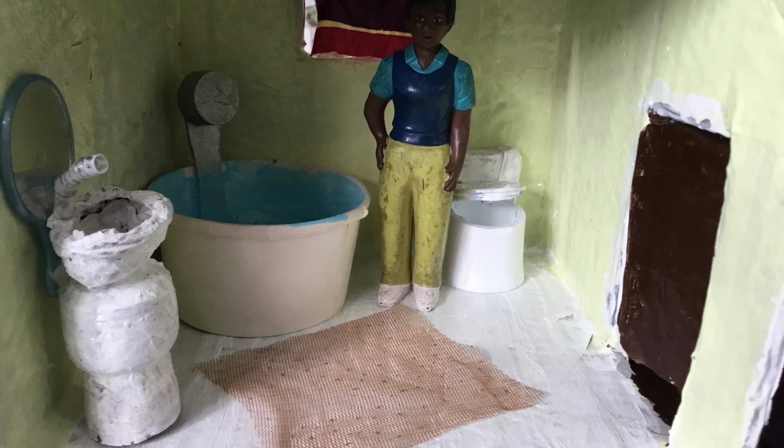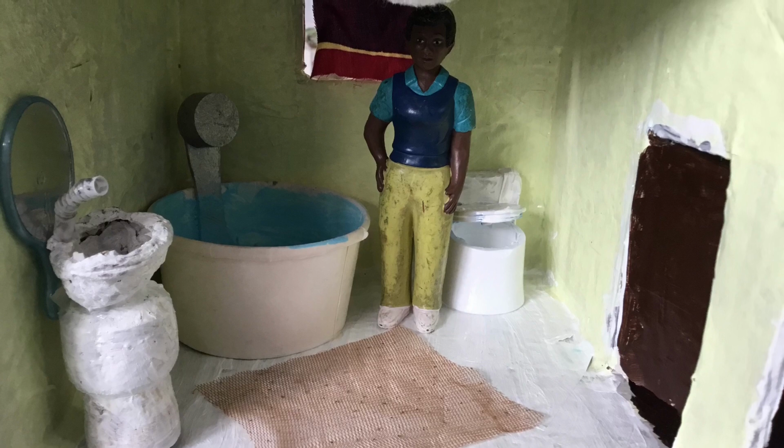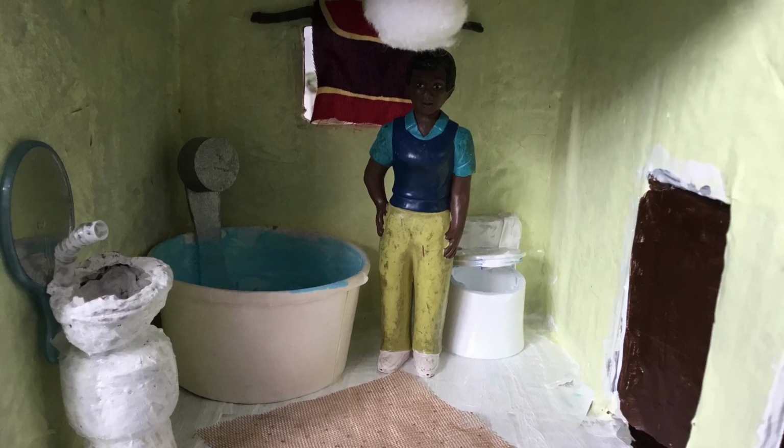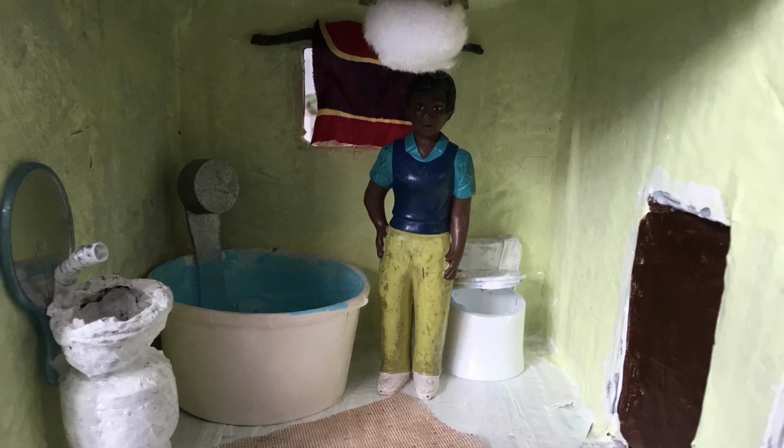This is our bathroom. We have a toilet. We have a bath. We have a mirror. We also have a carpet.